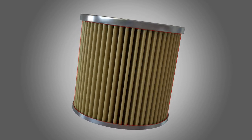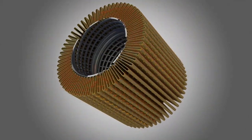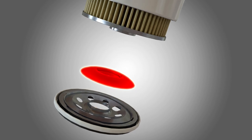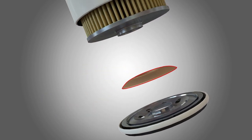The media is formulated for high capacity and strength. The polyester content enhances strength and temperature resistance to hot oil. An anti-drainback valve helps prevent dry starts and helps protect against clogs and extreme heat and cold.